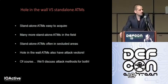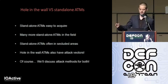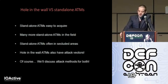And also they're everywhere, right? Every bar, convenience store, market, whatever it may be. And they're often in secluded areas, hidden out by the restroom, tucked away in corners. But I'm going to discuss attack methods for both standalone and hole-in-the-wall ATMs.